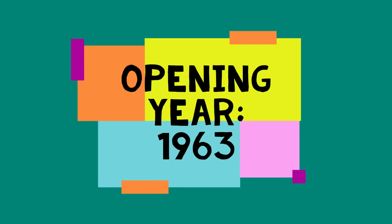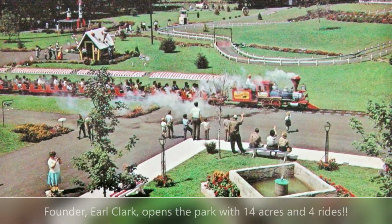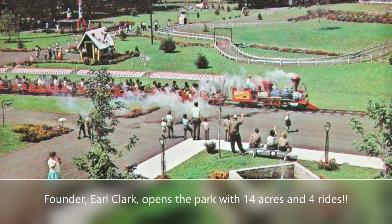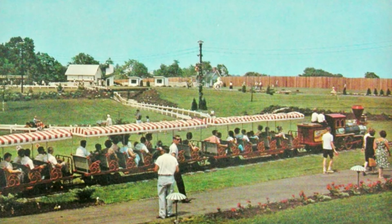Dutch Wonderland began in 1963, when potato farmer turned inn owner Earl Clark opened up 14 acres with 4 rides. Mr. Clark had no amusement park experience, but that did not stop him from making his vision a reality. After building the Congress Inn in 1959, Earl saw the need for fun family entertainment in Lancaster, so the vision of Dutch Wonderland began.